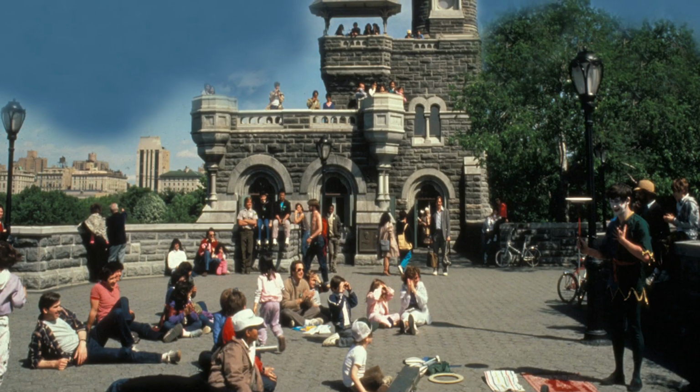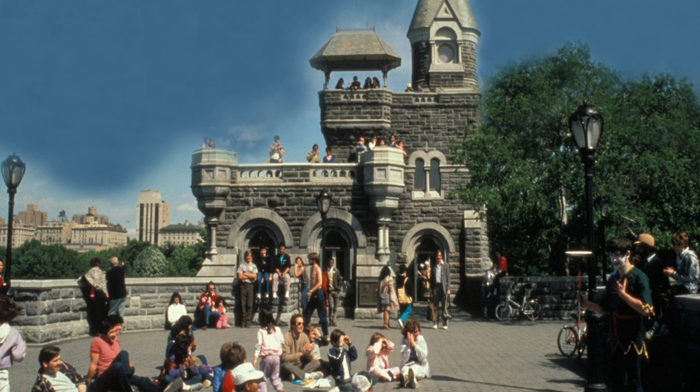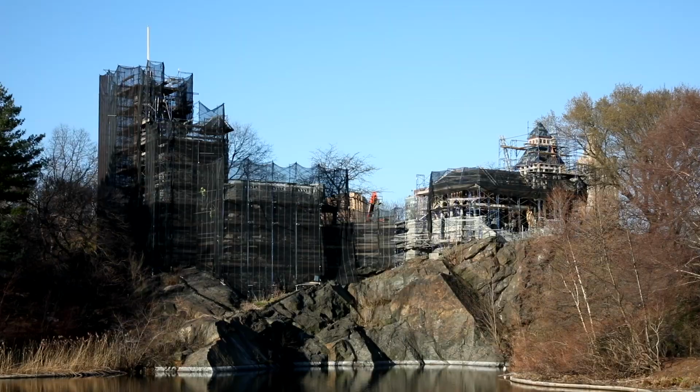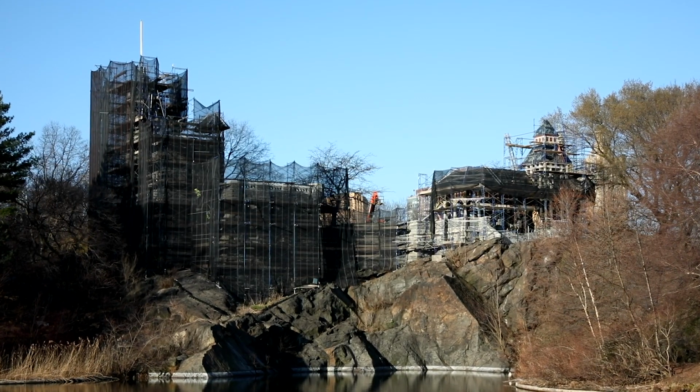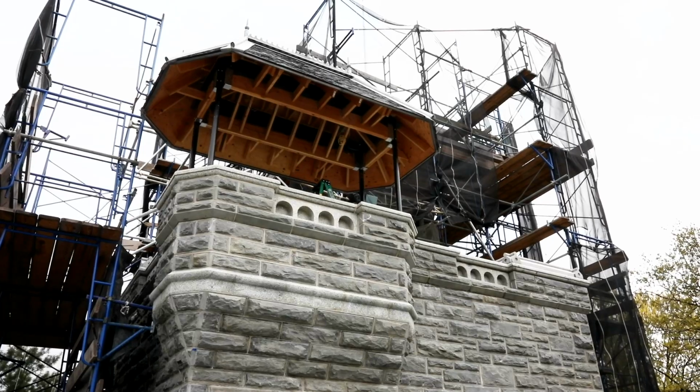All buildings need renewal over periods of time. It had been well over 30 years since the last comprehensive reconstruction. So we started the construction activity in April of 2018. The design effort actually started much earlier than that, and the entire facility needed to be repointed and waterproofed to preserve it for the long term.